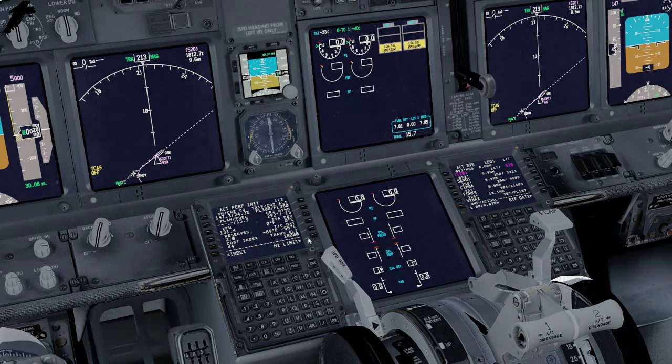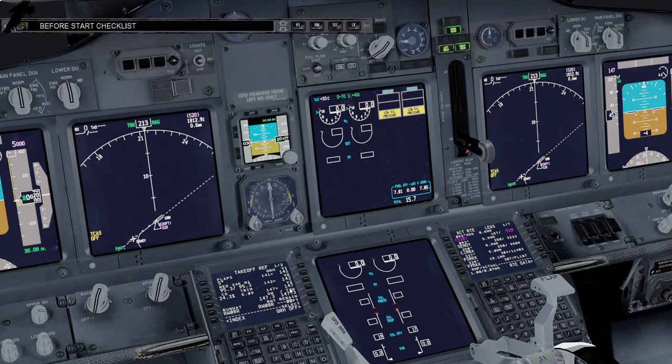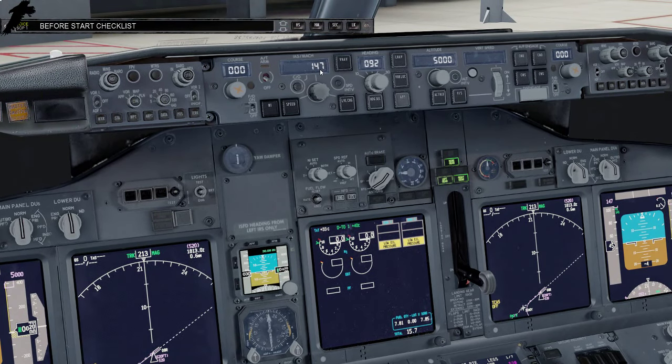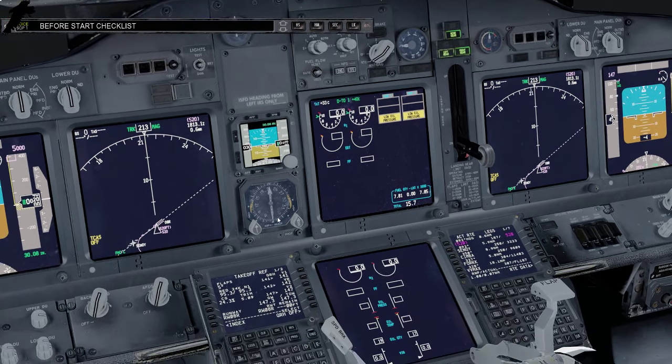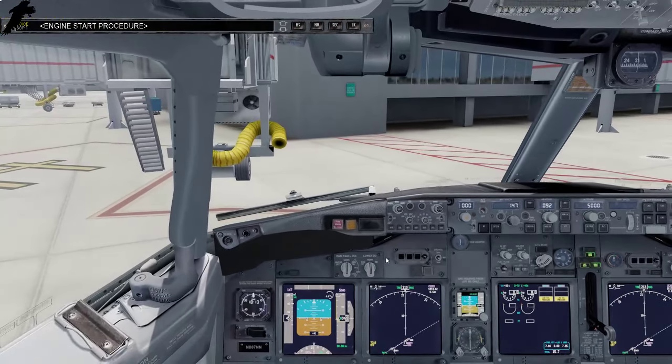Okay, we're getting close to being ready here, folks. Before start checklist. Flight deck door closed and locked. MCP: V2 147, heading 147, altitude. Oh, that's wrong. Speeds, yeah, I screwed that up. V1 141, VR 142, V2 147. CDU pre-flight, completed. Rudder and aileron trim, free and zero. Taxi and takeoff briefing, completed, even though we really didn't do it. Anti-collision light on. Before start checklist complete.